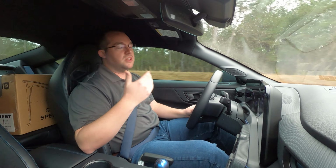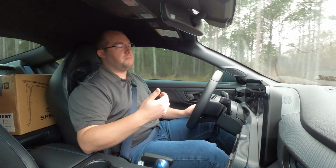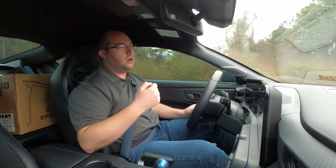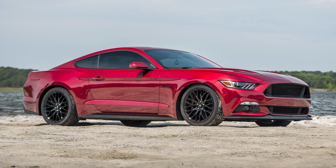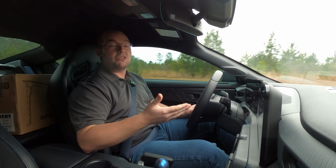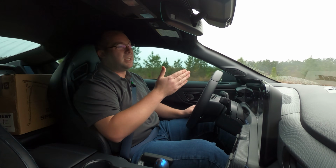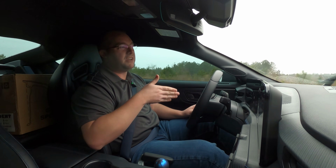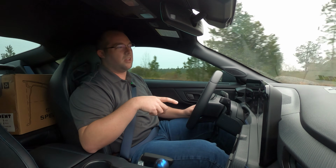Now moving on up to the $30,000 price point, I would say your best bang for the buck at $30,000 would be a 2015 to 2017 GT. This is the Gen 2 Coyote, the first of S550 Mustang. Now again, you're kind of looking at different ranges of mileage or features on the car, depending on where you land in that $30,000 to $40,000 mark.